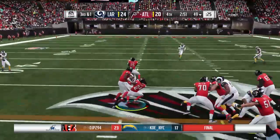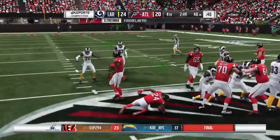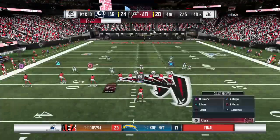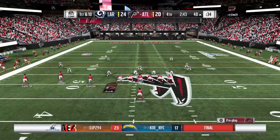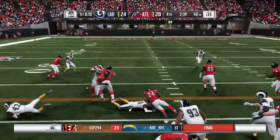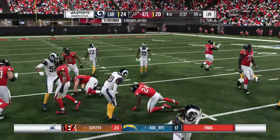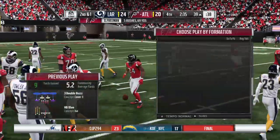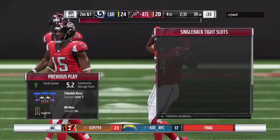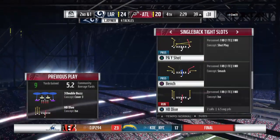Now Ryan going to give it to Freeman. And he gets it down to the 48. Enough for the first. Only 3 there on the pickup, but that's enough to move the chains. They had yet to run the ball at all on this drive, but 3rd and short definitely was a great time to dial one up. As he's got this down inside the 40 to the 39. A nice run there, 9 yards, and it'll be second down.